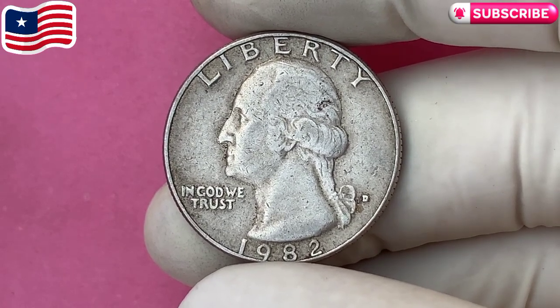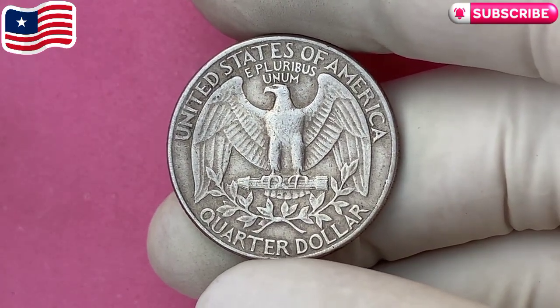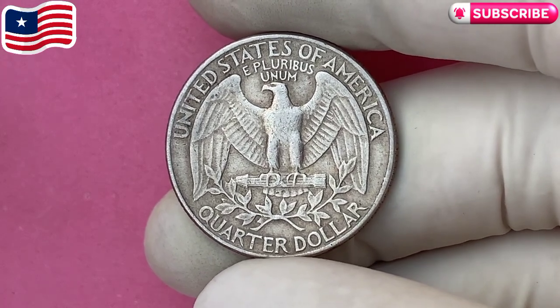The D mint mark itself adds a layer of intrigue. Some errors are more prevalent or unique to the Denver Mint, which makes the 1982 D quarter a special target for collectors looking for distinct varieties.